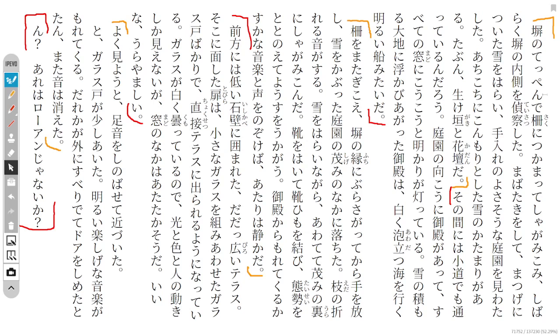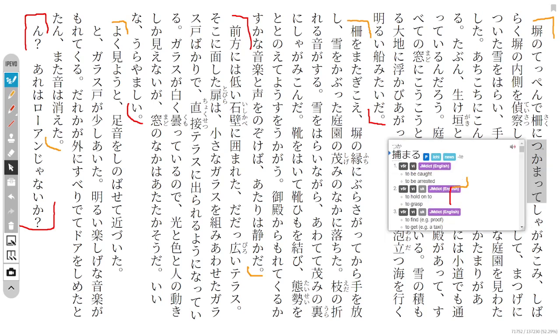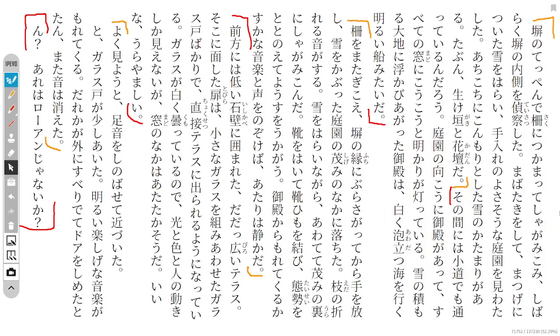So I hold at the top of the wall, I hold the fence, and I crouch, and I kind of scout the inside for a bit. I blink, and I brush off the snow on my eyelashes. And I look around the garden that looks like it's been maintained well.